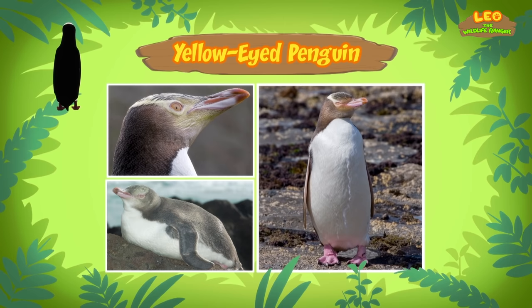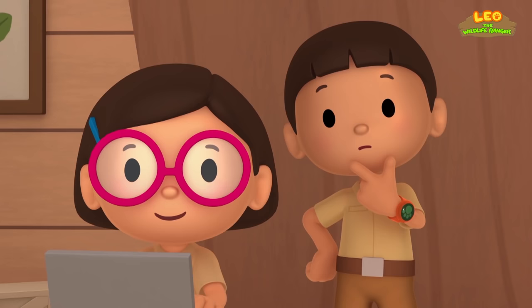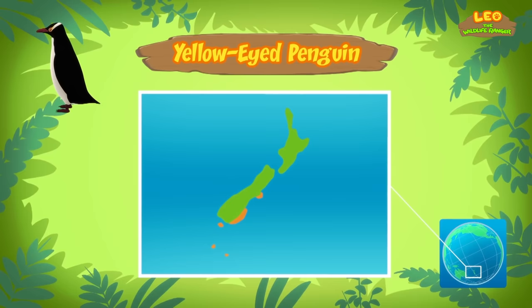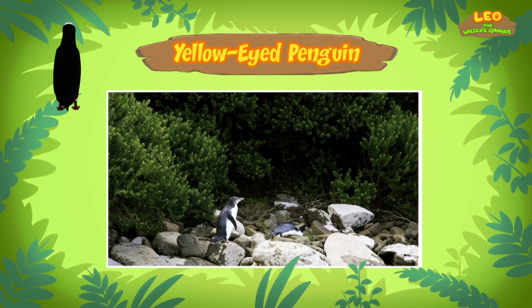Yellow-eyed penguins are only found in parts of New Zealand and some islands around it. Wow, so we're very lucky to meet one. What do they eat? Yellow-eyed penguins eat fish and squid, which they catch in the sea. However, their natural home is in the forest of New Zealand. So after a day out at sea, they return to their nests deep in the forests.